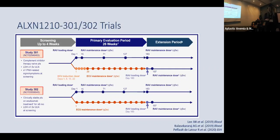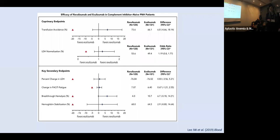So these are the 2 trials. These were the phase 3 trials, study 301 and 302, Alexion 1210. These studies were basically done to show how patients would react both in the naive setting and in patients who are already stable. So the 301 study were patients who were complement naive, which means they had never been exposed to a complement inhibitor. And then study 302 were patients who were already on eculizumab.